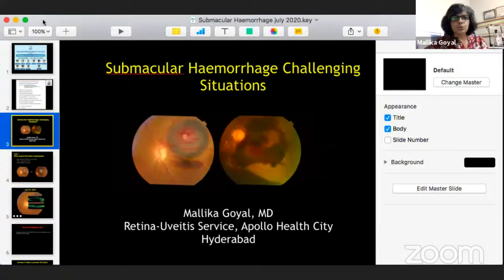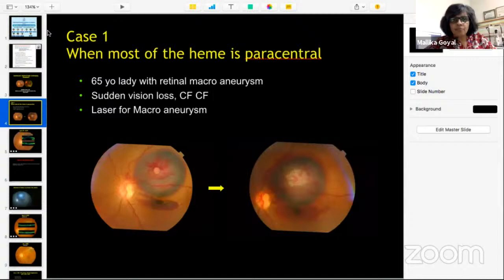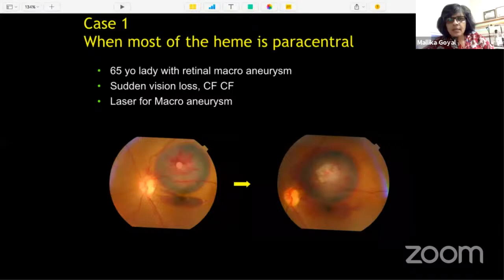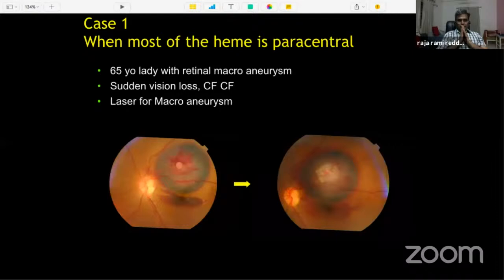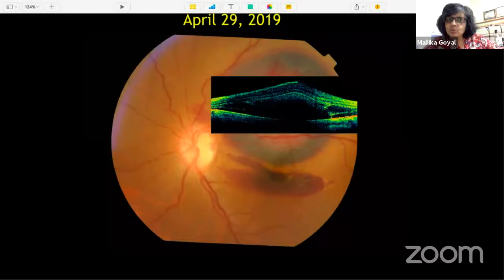I'll just show two or three cases to bring up that it's not always a simple method. This is a lady who has come with a macroaneurysm related bleeding. You see most of the bleed is not at the center. So the center is involved, but if I try to do a pneumatic displacement or I do a vitrectomy and inject TPA and put her prone, more blood will actually come into the center and she will lose more vision. So in this situation, I did laser for the macroaneurysm, and then I realized that I have to remove the blood. Most of the blood is superior, but there is some at the center and vision is only counting fingers.